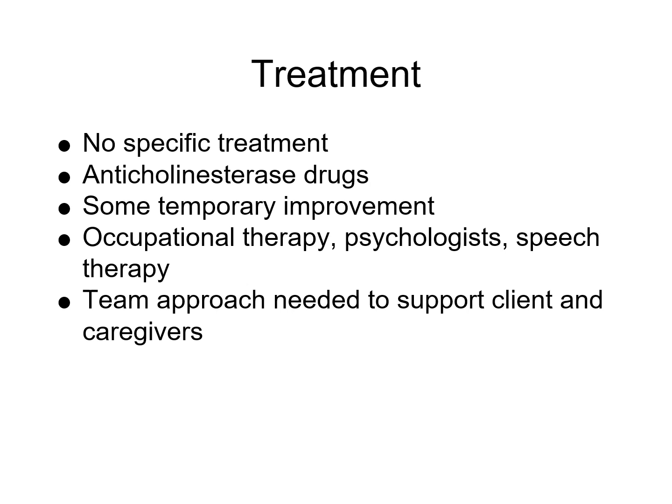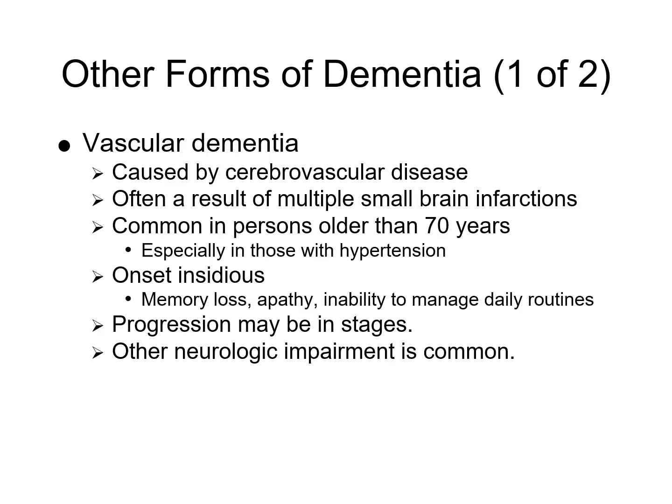There's no specific treatment. They may use anticholinesterase drugs to slow the progression. We may see some temporary improvement there. Occupational therapy and a team approach for the caregivers and the client. Vascular dementia is caused by cerebrovascular disease and is frequently a result of multiple small brain infarctions. It's commonly in persons over the age of 70, especially those with high blood pressure. We can see memory loss, apathy, and inability to manage daily routines. Progression can occur in stages that are connected to the infarctions and the loss of that brain tissue.